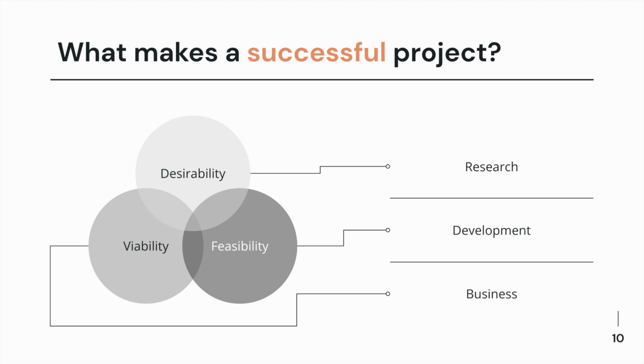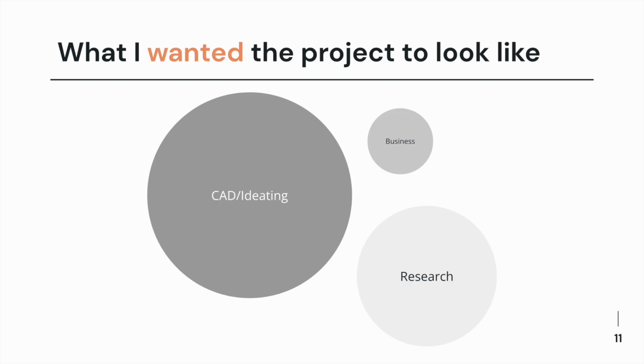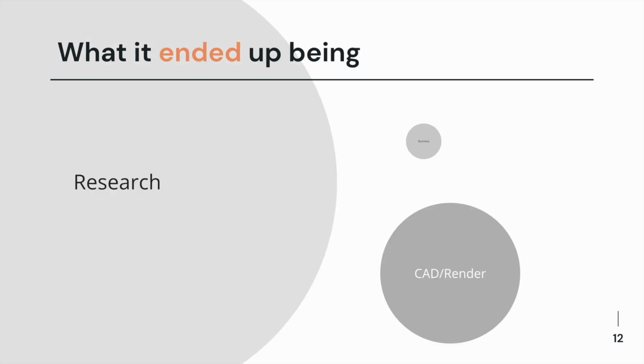Having thought out my journey, I began to think about what makes a successful project. Well, a successful project is one that is desirable, feasible, and viable. I originally wanted my capstone project to focus on my CAD and ideation skills. However, this is what it ended up looking like. Lots and lots of research. And that's okay. I've learned that a great solution follows a deep understanding of the problem.